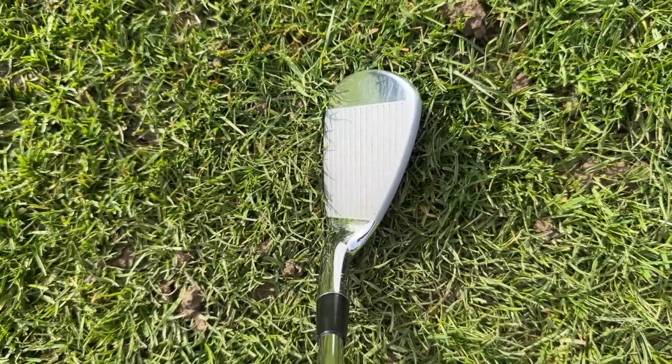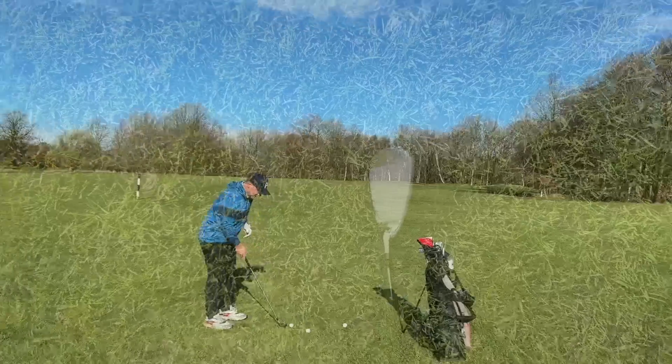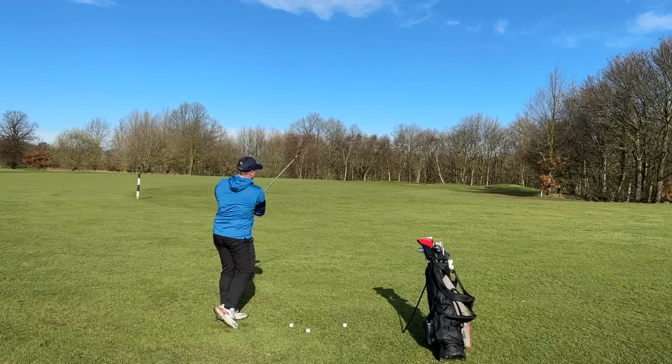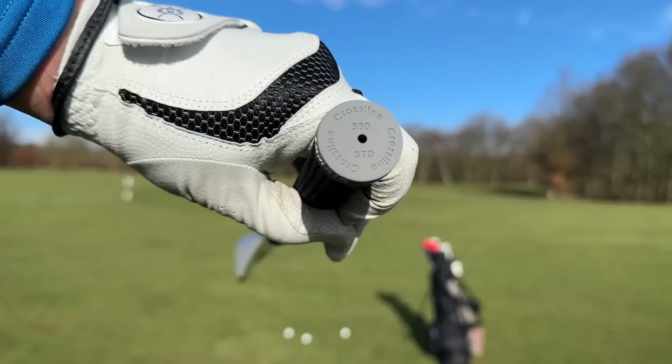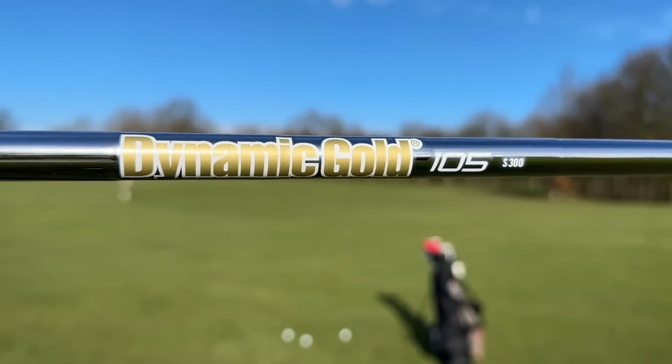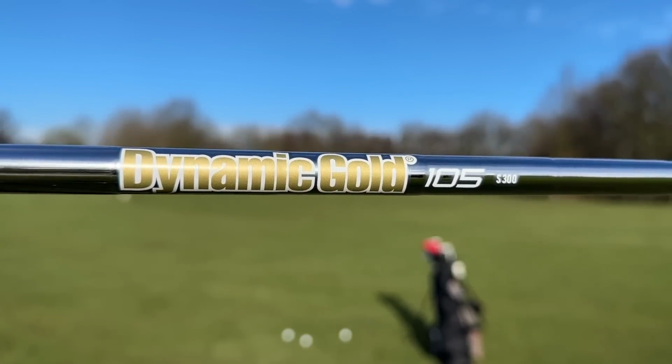This pitching wedge looks gorgeous down at the ball. We've got 115 yards into the wind. This should be a nice little knockdown shot for me. I'm really enjoying the grips and shafts in these as well. I've got a Lamkin 360 standard crossline grip and Dynamic Gold 105 S300 shaft that stood the test of time for God knows how long.